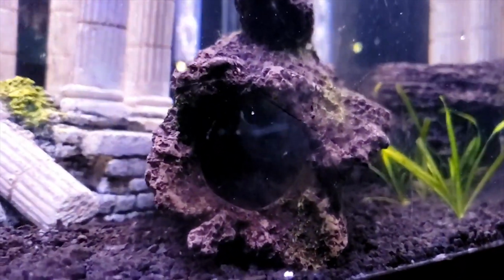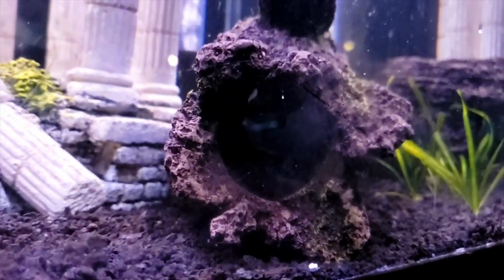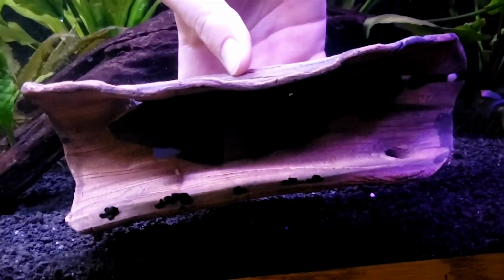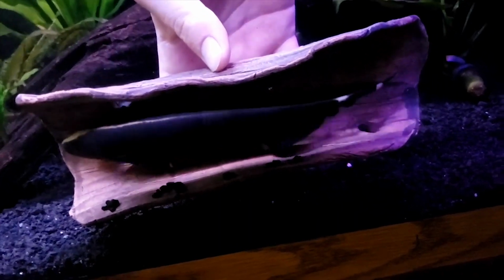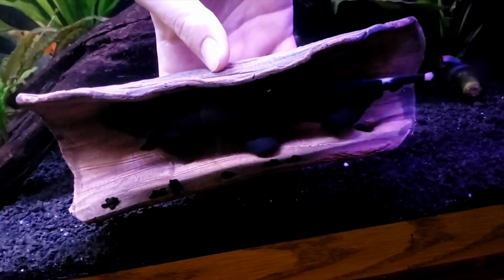You can kind of see them, but that is part of my black ghost knife that you see, as well as a striped Raphael catfish. They get along pretty well and share that log. And this here is my black ghost knife, Ghosty. And he is about 9.5 inches big right now. He's slowed down on his growth spurt, but he can reach over a foot long before he's done growing.